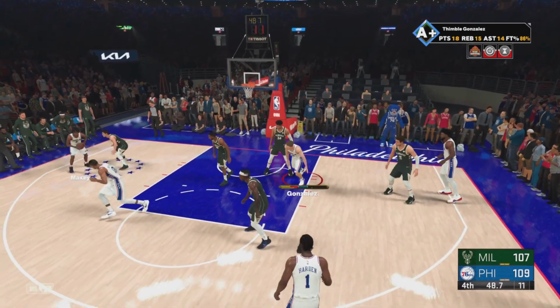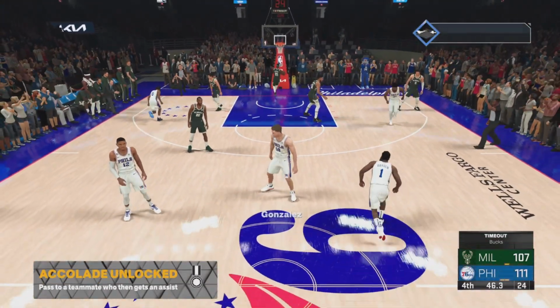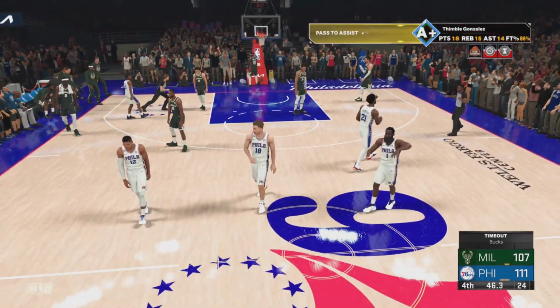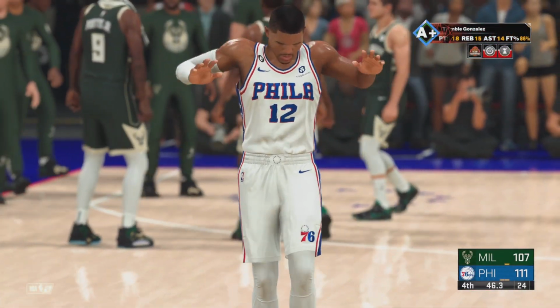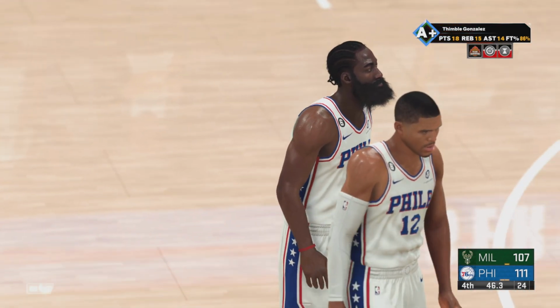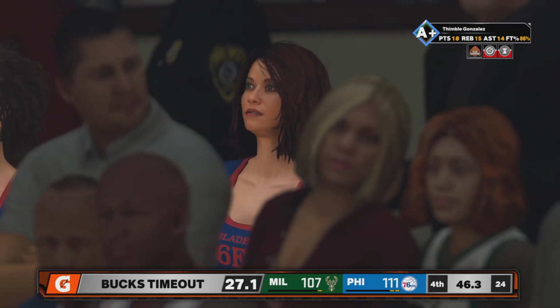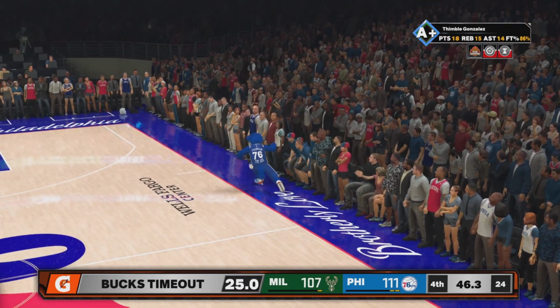Seconds left in the fourth quarter. Maxey finds Harris. Money! Oh, you just love seeing a player with absolutely no fear. He knew what they needed here and was determined to deliver. Our timeout called by Milwaukee. They trail by four. 46 seconds left in the fourth.